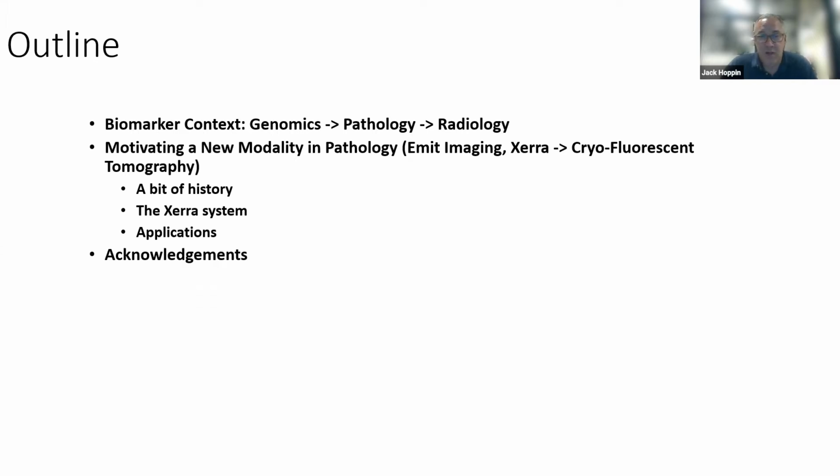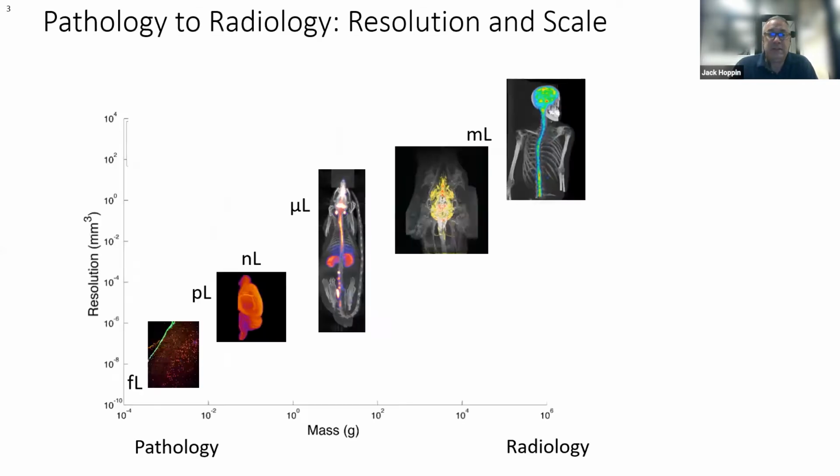I'll motivate this new modality in three-dimensional tissue digital pathology and talk about the Xerra system that Emit Imaging created. I'll give you a little background on how we got there, talk through the system, and go through multiple applications. Then the lion's share of the presentation will be around an exciting effort we made in fluorophore and radiolabeled antisense oligonucleotides. I'm going to present what I feel to be the killer ADME DMPK study for novel therapeutics, in which this technology played the critical bridging role.